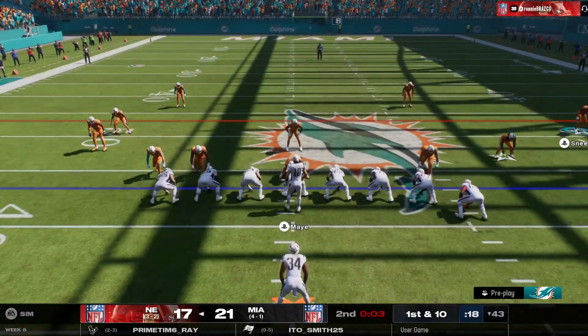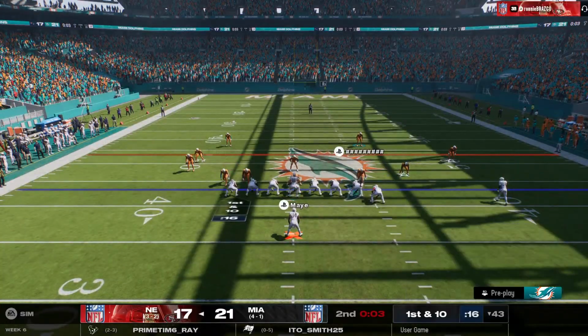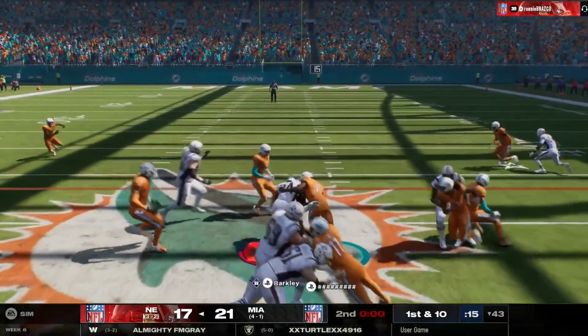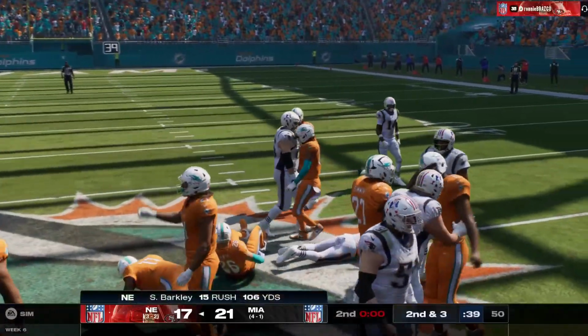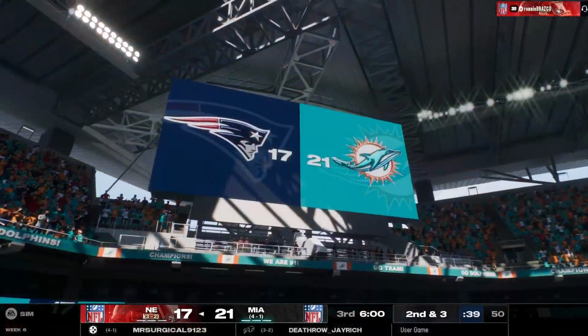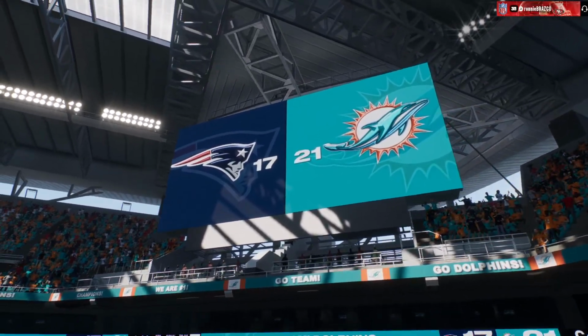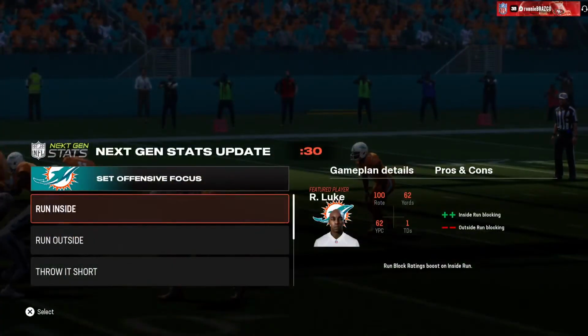They'll start this one with a 3 tight end look. On the ground, it's Barkley to start the drive. And he's going to be taken down as time runs out on this first half of play. Patriots 17.